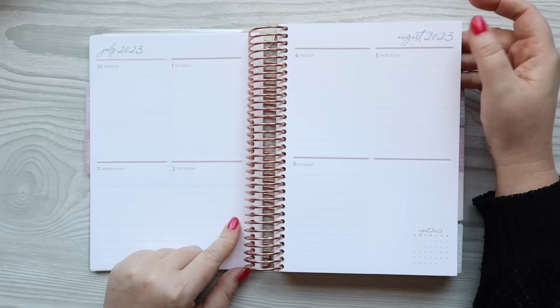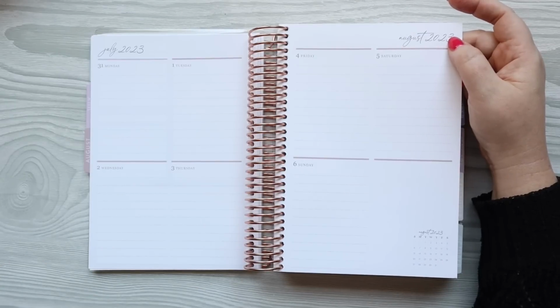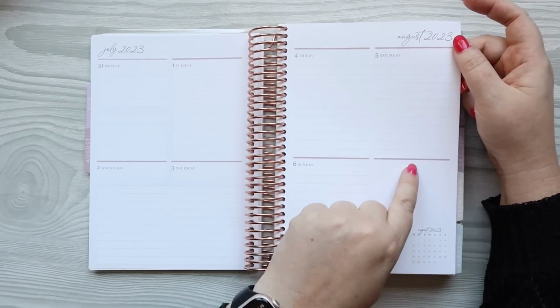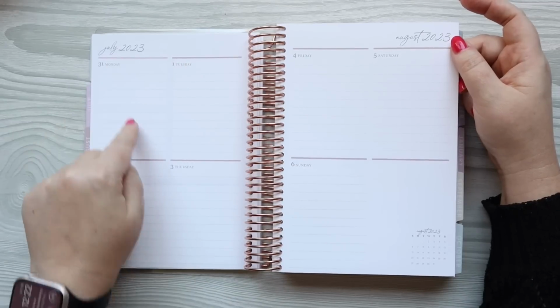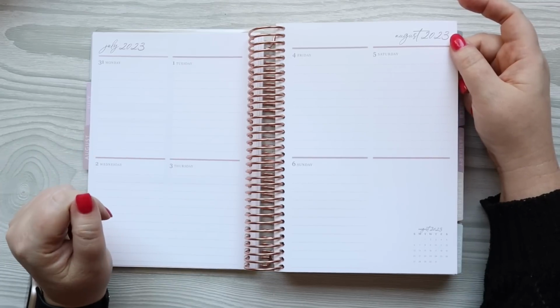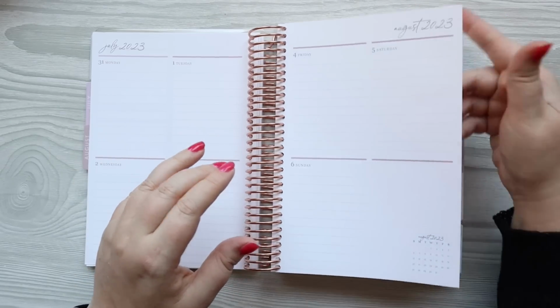So the pretty script here is the one that goes with the wildflower design, and then if you get canvas or the inspired designs, the fonts would be different, and of course the colors would be different. So these are the August colors, this like mauve-y color. If you had the Inspire, you'd have the same bright colors that are in the daily duo pages.